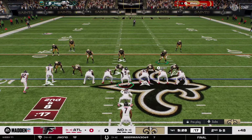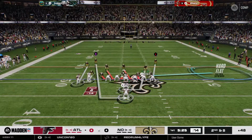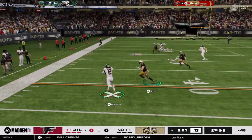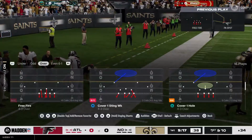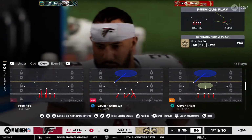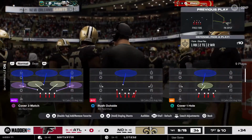19, Tiger, 19, Tiger. 18, runner, 18. We'll go play action now with Penix. And they'll take this down inside the 35. Give them 14 on that one. It's good for a Falcon first down.